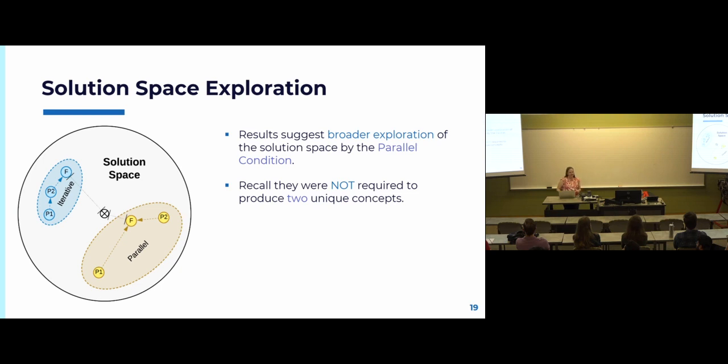And the other thing is, we tried to set the timing so they all had approximately the same amount of time. So the iterative group did have to hand in one prototype then the other. The parallel group had to give us both at the same time. We do know students always wait to the last minute.